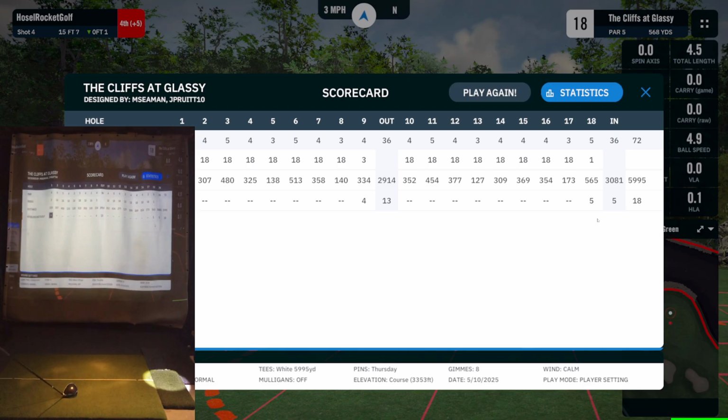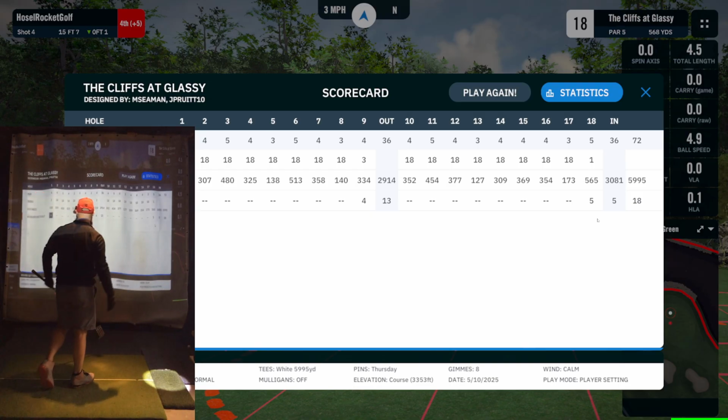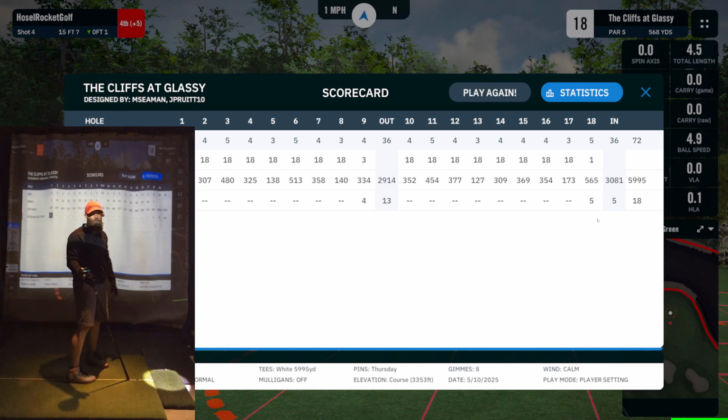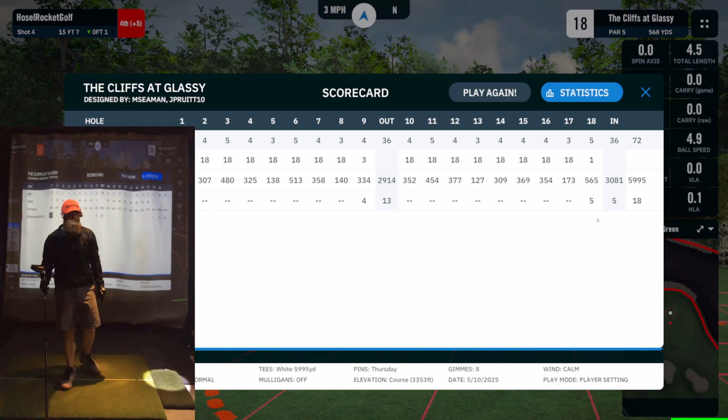Definitely wouldn't mind playing a full 18 here, and it's possible we may see this course pop up on the Hosel Rocket Golf SGT League, because this looks like a pretty cool one. Hopefully you guys enjoyed it. Hopefully you got some laughter and some comedy out of that first hole 9. Luckily that doesn't happen too often, but sometimes I'm stubborn. I thought it added some viewing pleasure for you guys, just to keep hitting shot after shot.